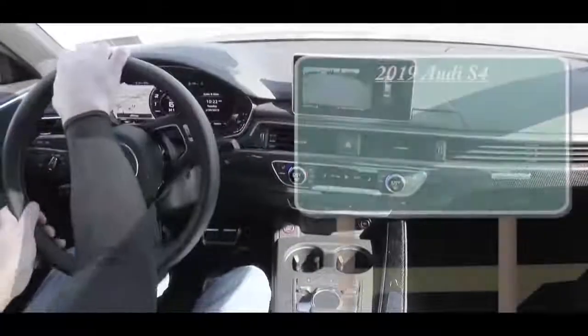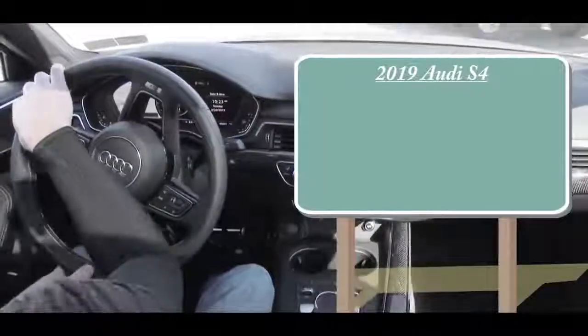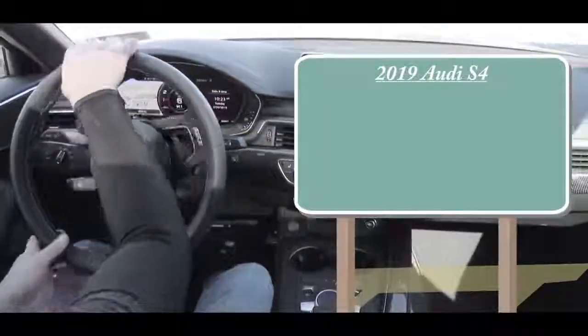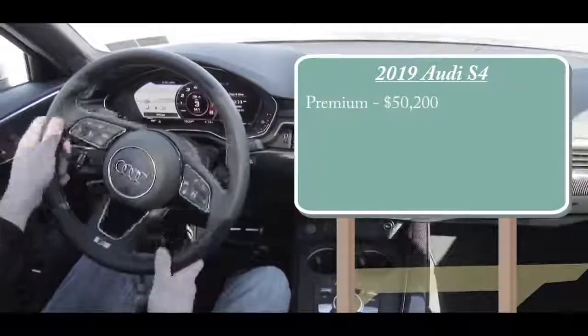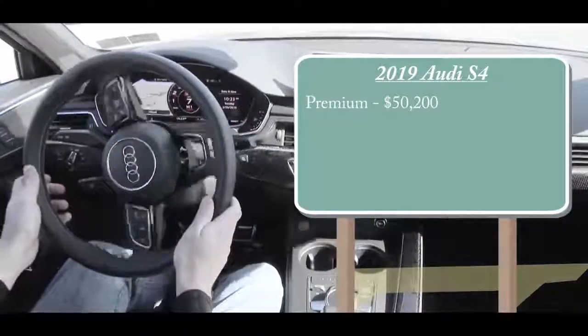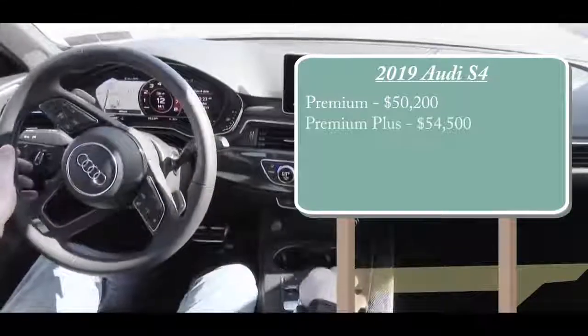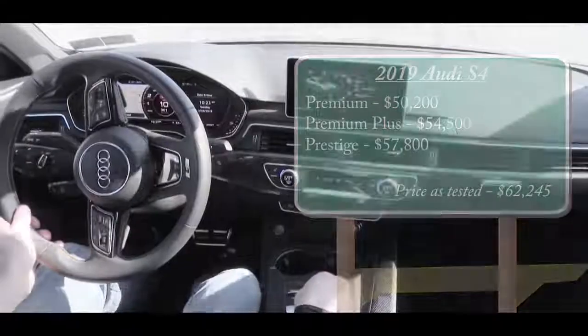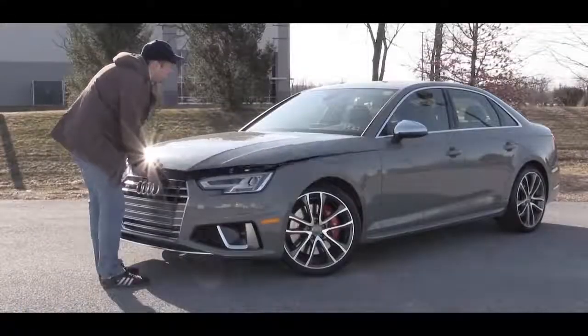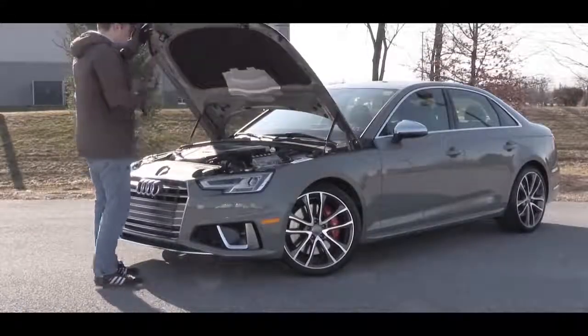Let me begin with the new trim level for the 2019 S4. Premium trim is now available for the S4 starting at $50,200. Then you have the Premium Plus, which is the one we have today, for $54,500, and the Prestige for $57,800. But regardless of trim level, the power plant on the 2019 S4 will be the same.